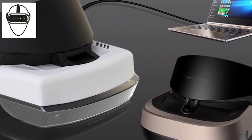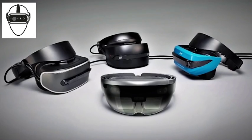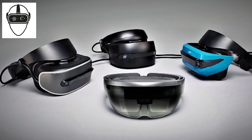Also, you've probably noticed that we haven't mentioned any of the Windows Mixed Reality headsets in this buying guide, but rest assured, we will be covering them as well in a future video.